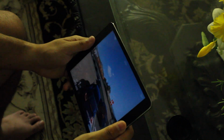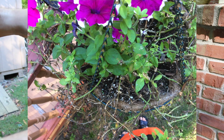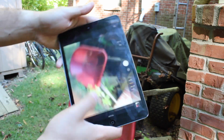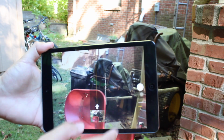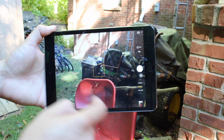Going back to the outside, the cameras are kind of okay as well. Here's a photo that I took on it. I wouldn't consider it the best photo. I kind of like how my feet are blurred in the photo, but I would not consider taking photos on a tablet, especially on an iPad mini, because it only has a 5 megapixel camera. Even though megapixels aren't everything, if you're trying to take precious shots, I would not use this.